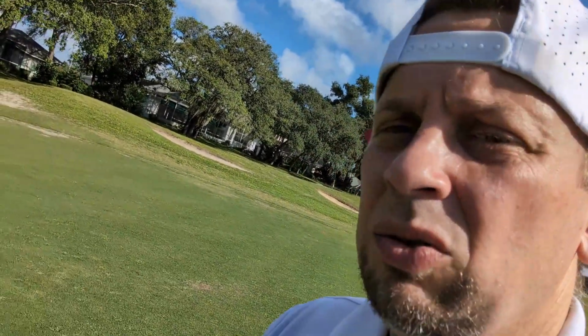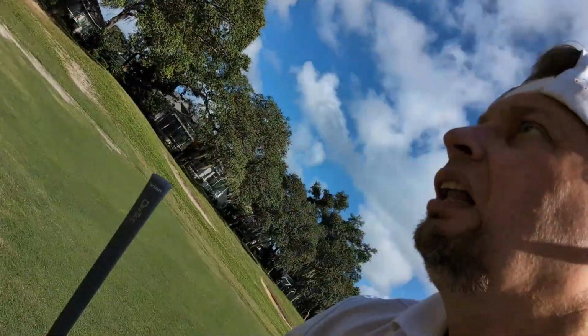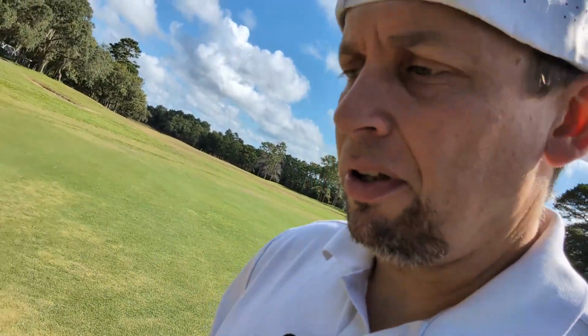So I lipped out a 4, maybe 5 putt par putt, and that's the kind of stuff that makes you kick a midget. But that lip out, not that big a deal. Finished the back 9 at 5 over, so it could have been worse.